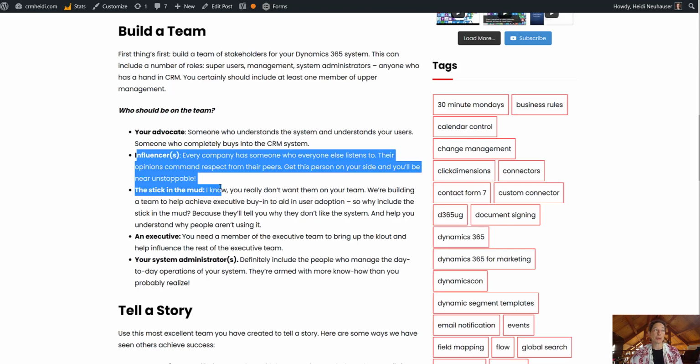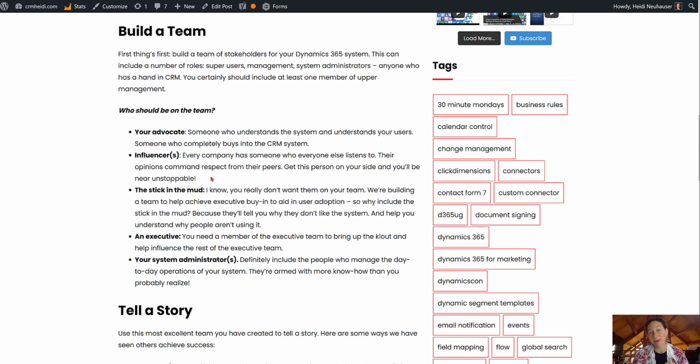We want an influencer. This might be one of the most important people to include on your team. They don't have to be your super users, but this person is the influencer. When they have something to say, their colleagues listen to it. So like I put here, their opinions command respect from your peers. You want this person on your side, and that's going to really help you achieve user adoption or implement tools to help achieve user adoption.